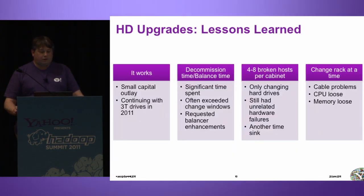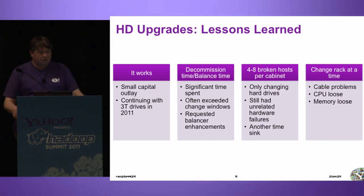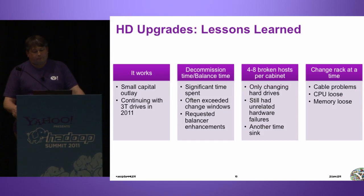Some of the lessons we learned: bottom line is it works. It was not a terribly large capital outlay. It worked so well that we're actually continuing. We are upgrading to 3 terabyte drives now. We're upgrading 1 terabyte drives to 3 terabyte drives this year. We're planning on upgrading on the order of 25,000 drives.